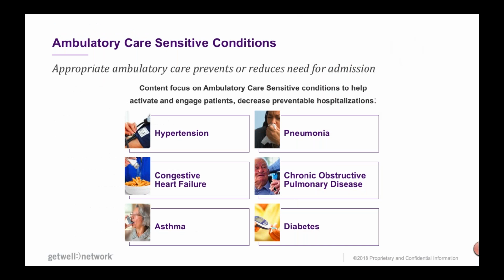The software and video content also includes a focus on the ambulatory care sensitive conditions measured in the SAIL report by the number of preventable hospitalizations, specifically the chronic conditions of hypertension, CHF, asthma, pneumonia, COPD, and diabetes. In theory, for this measure, adequate access to primary care and treatment, including essential health management education, will help to activate and engage patients to decrease preventable hospitalizations.